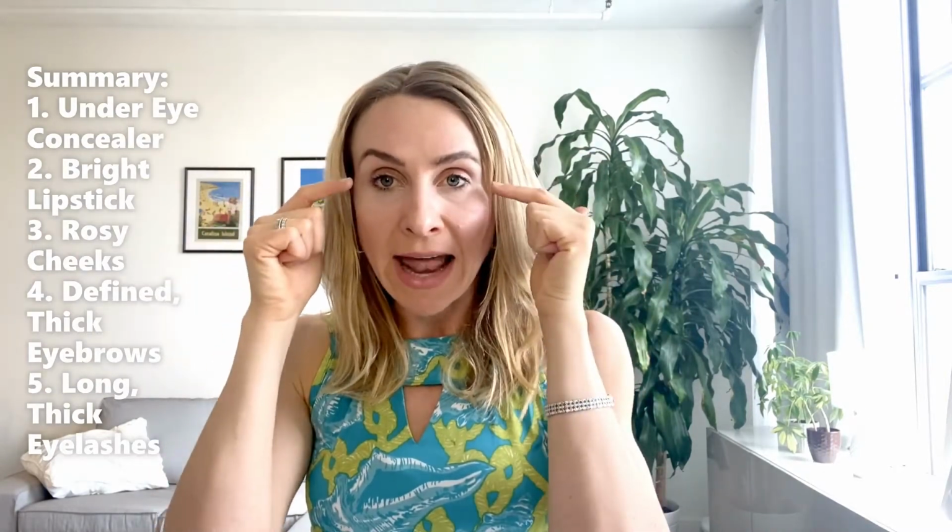So there you go. In summary, for looking younger with makeup specifically, you want a really, really good under eye concealer. You want a bright, natural looking rosy lipstick. You want rosy cheeks. You want defined thick eyebrows, and you want long eyelashes.